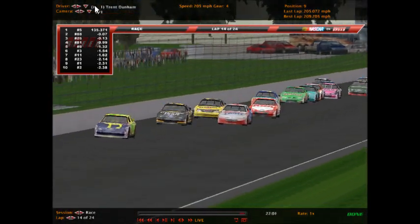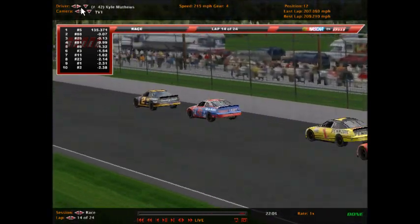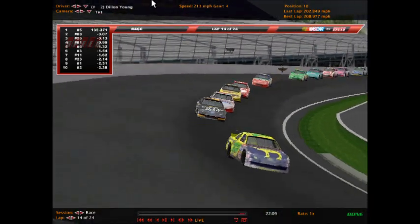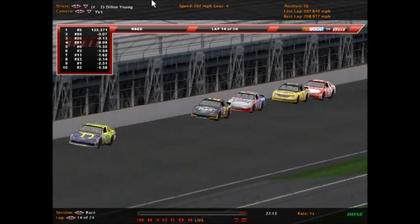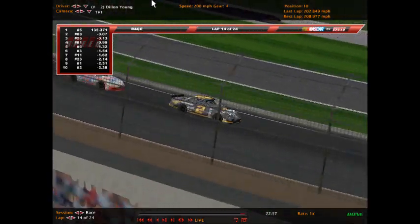Dylan Young in this mix right there, as he's getting a challenge from Kyle Matthews. What position is this going to be for? I don't know. They have traded spots everywhere except first at the moment, where Phil Parker's continuing to dominate this race.